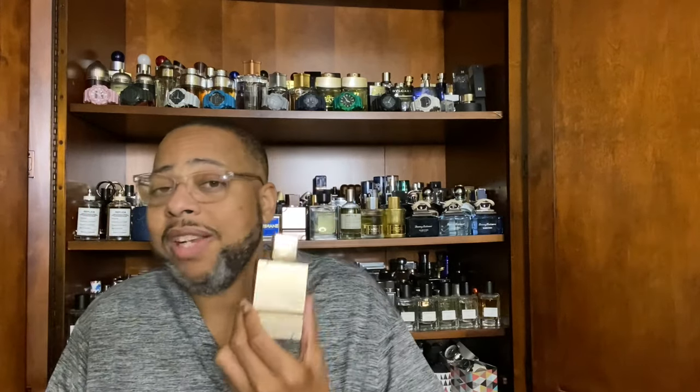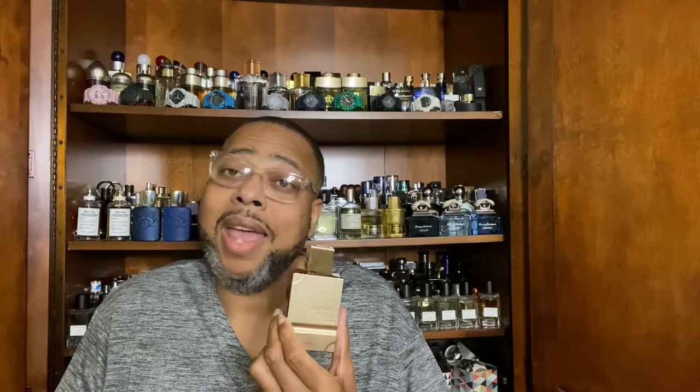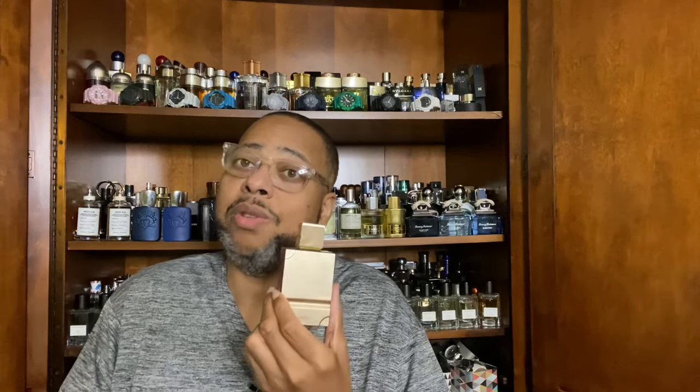But again, I've only worn this one time. Price versus performance on this one, anything Al Haramain has and I can get my hands on, it's an instant buy, if it's in my price range, because I know it's going to be a really solid fragrance. They just make good stuff, man. And you see the bottle. This wasn't designed to be an Al Haramain video, but let me just spray a little bit of this on.